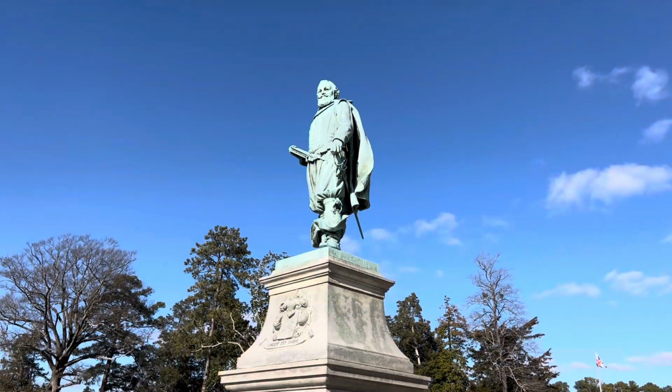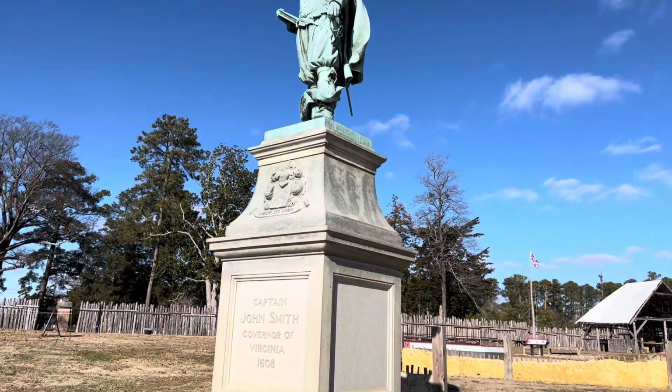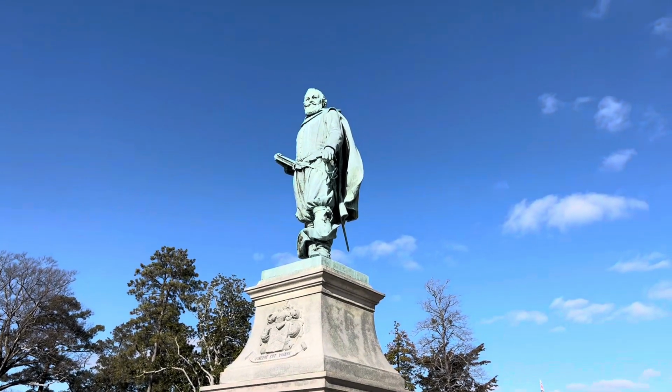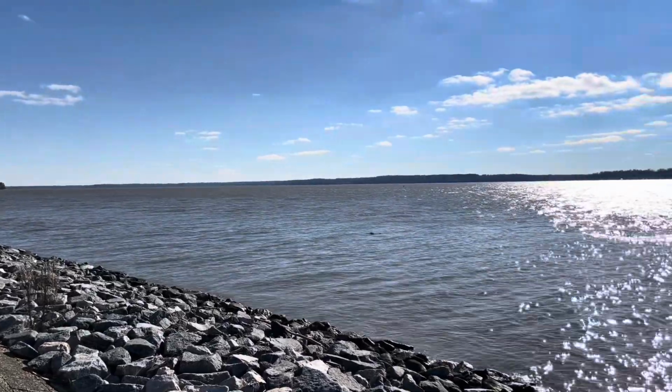Tribute, guys, to Captain John Smith, Governor of Virginia, 1608. This is an overview from Jamestown.